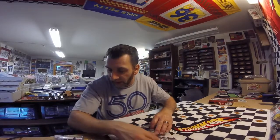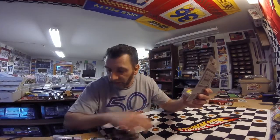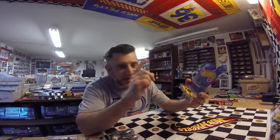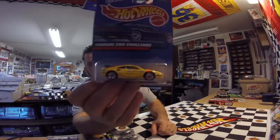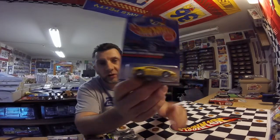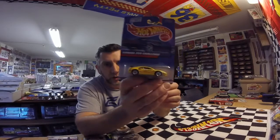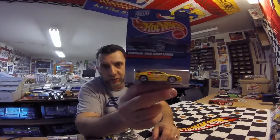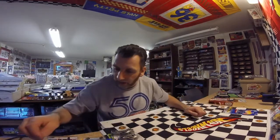The oldest car I got would be this one right here. I don't have this one. Of all these cars here, some of these are ones that I didn't have that I picked up. So this is the 355 Challenge. I have the regular 355 and the 355 Spider, so now I have the Challenge to go with it. This is actually the second edition of this car. The first one is basically the same tampo scheme, but with a gray base coat. So I picked that one up.